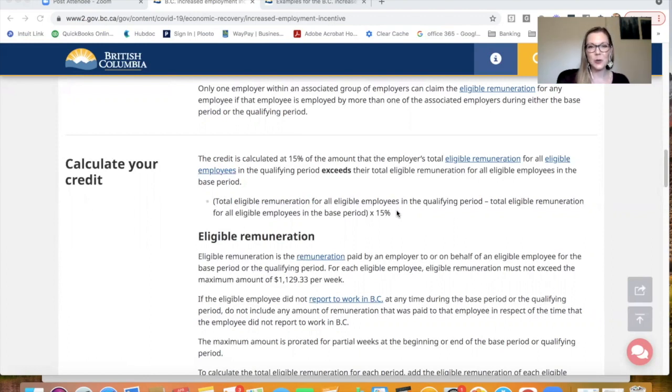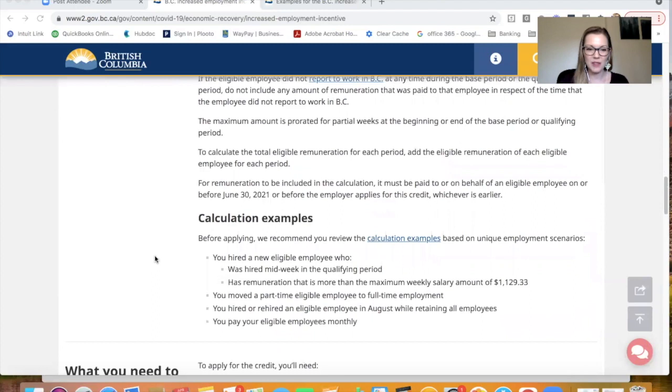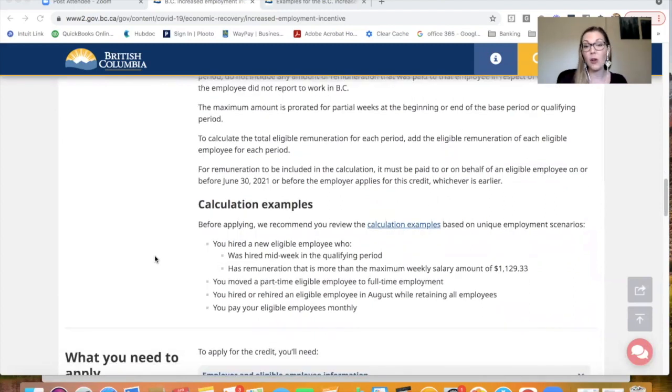I love the CEWS calculator that CRA built on their website because it's so easy to use. That's a different program, of course, than this one. I'm just lamenting the fact that they have not created an online calculator for this, because it would be so nice to be able to just plug in your info and have a calculator do that part for you. Unfortunately, for the BC Increased Employment Incentive, there is not an online calculator, so you are forced to do the calculations yourself. Again, this is only for British Columbia companies. So if you're in a different province, this is not going to be applicable, although your provincial government may have a program for you as well.